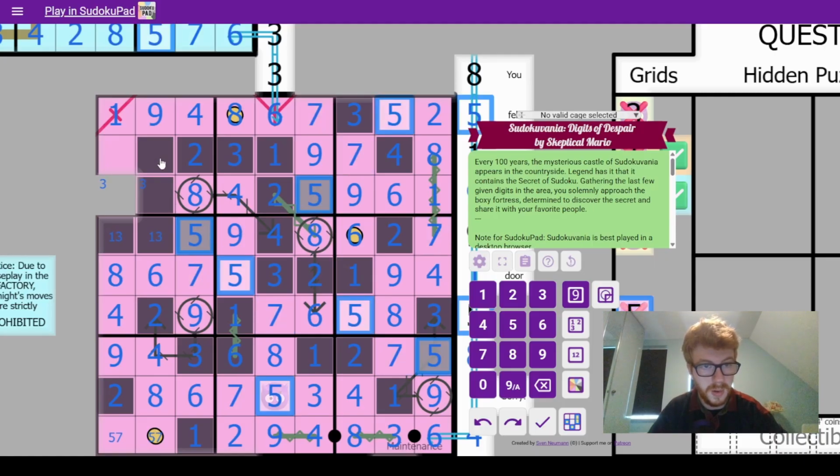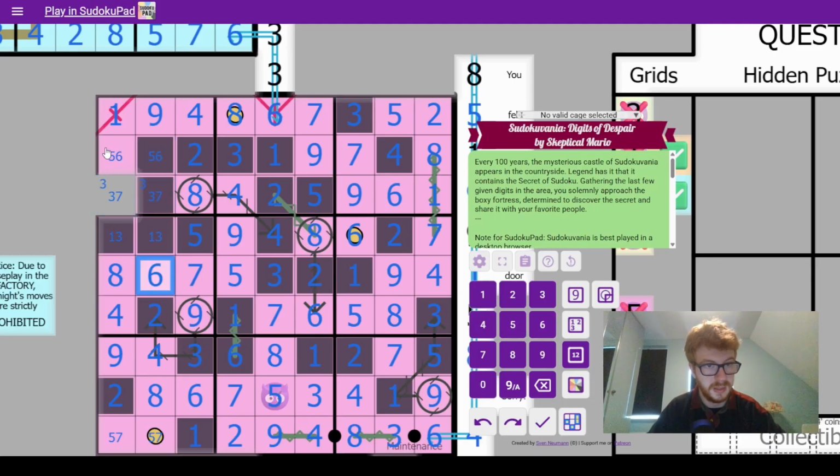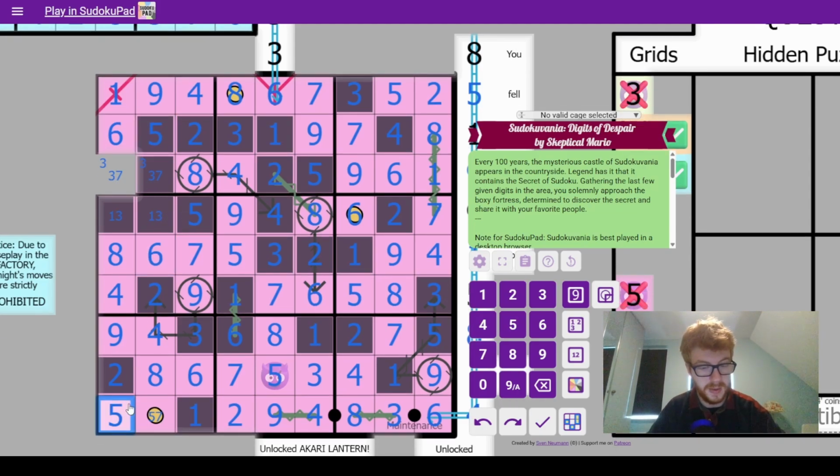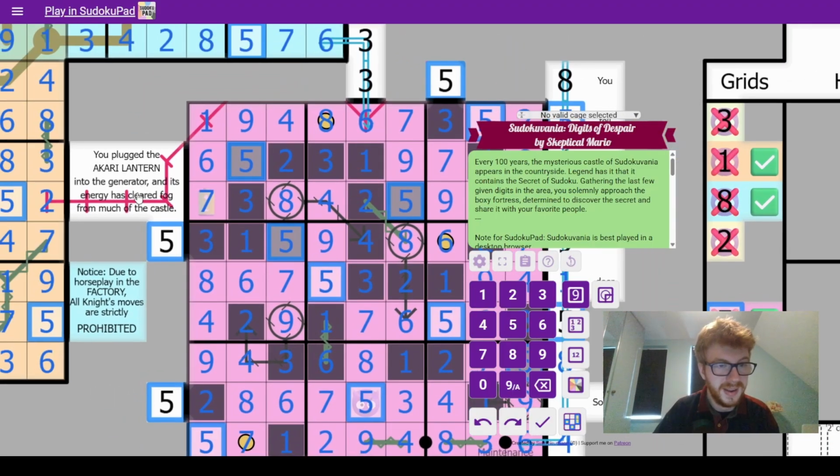What do I have left? I have 1, 2, 3, 4, 5, 6, and 7. None of those are 7, none of those are 3. So these aren't 5 and 6. That places a 6 there and a 5 there. Now I have the 5, the 7, the 3, the 1. And it's done. That's the level done.